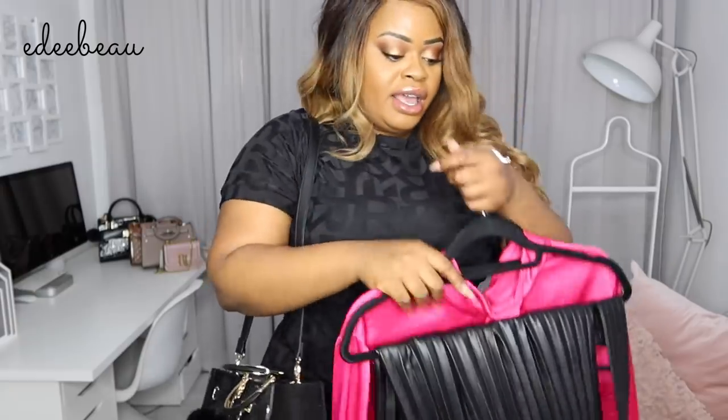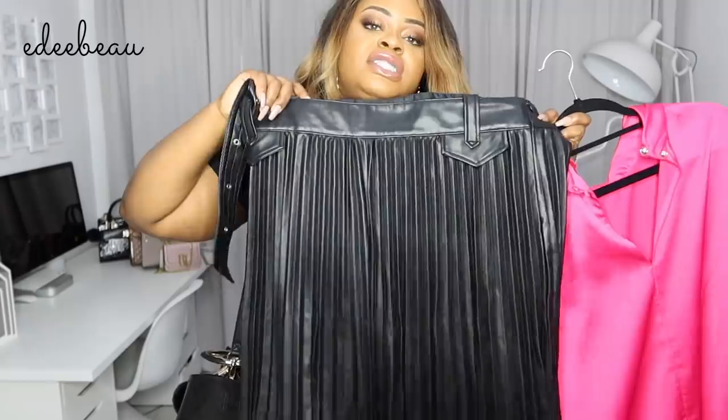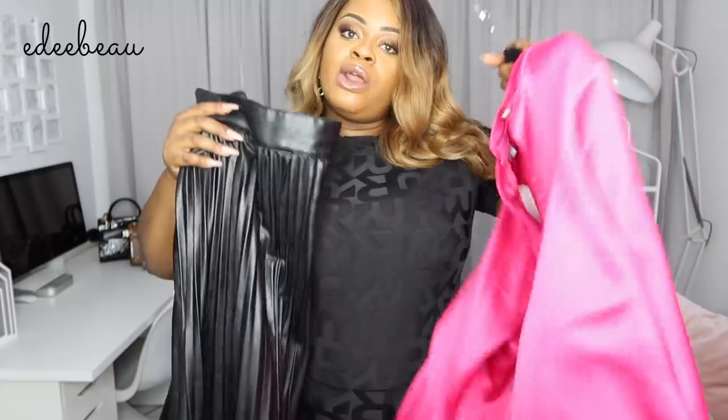Oh, that's amazing. And then we have the blazer in size 22. I think probably a 20 would be a better fit. The skirt is in size 20. River Island is going through this thing right now. We'd have a lot of this material, faux leather material, very stretchy. So I thought, let's get it and see what it looks like. So I'll get it on and I'll be right back.